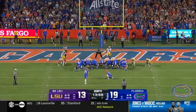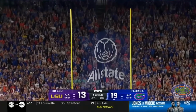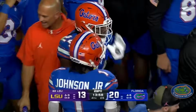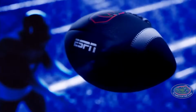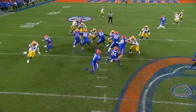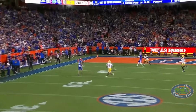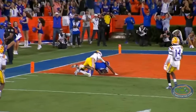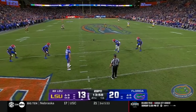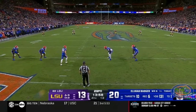Crawshaw to hold here. Snap back, good hold, and Trey Smack boots it through. The extra point brought to you by the good hands at Allstate, who will contribute to the Gators General Scholarship Fund. Thank you, Allstate. Toyota scoring drive, 3 plays, 45 yards, and 54 seconds. Touchdown for Jackson, and the Gators lead it as we step aside. Florida 20, LSU 13. Badger having his best day as a Gator right now, and Florida leads by 7 with a long way to go.